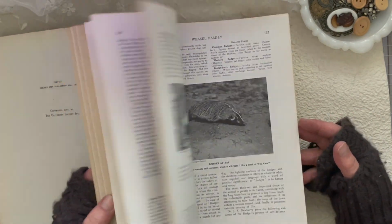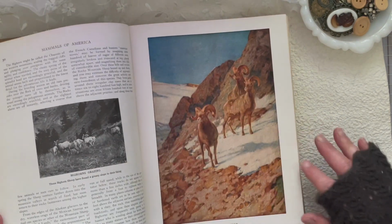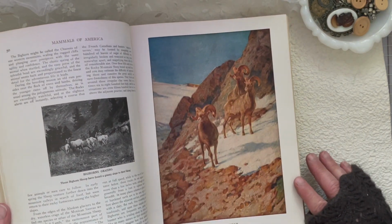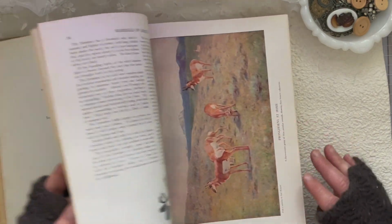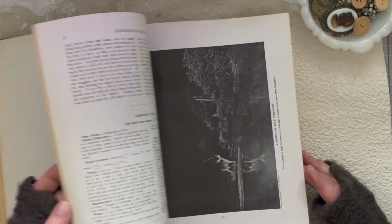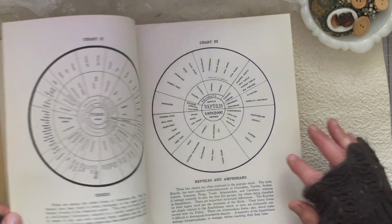Look at that bighorn sheep. Isn't that beautiful? See, all these plates are really in color. They're gorgeous. Oh, I thought these were interesting too.